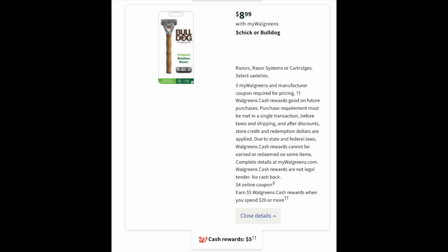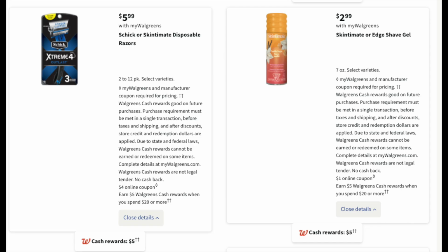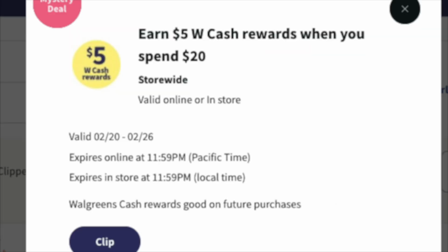Okay, the next deal that we have is a whole bunch of razor products. And if you look at the bottom, it says earn $5 of Walgreens cash when you spend $20. And there's going to be a $4 coupon for the Schick or Bulldog. And then the disposable, there's going to be another $4 coupon on the same promotion. Along with that shaving cream, there's going to be a $1 coupon. So they're all part of it. Let's throw in this booster if you might have it for this deal and make something happen.